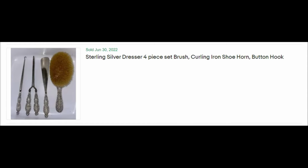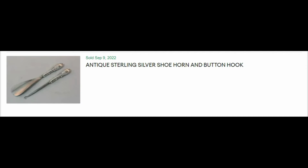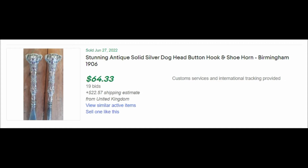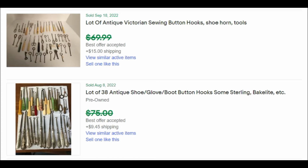Here is a four-piece sterling silver set that includes a button hook, and they took an offer off of $150. And then here is a two-piece set, antique sterling silver, that sold for $95, so not too bad. And then here's another stunning antique silver dog head button hook and shoehorn, sold for $64 and had 19 bids. The challenge, though, when you have ordinary ones is that people lot them together. And you can see here two lots sold, one for less than $69, one for less than $75, and they just basically gave these away.